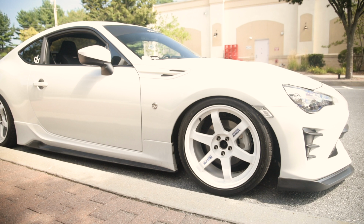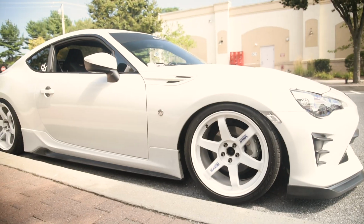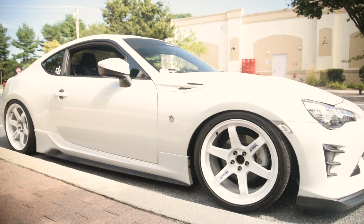Yeah, this color combo is amazing, but I think we're almost due for the next set of wheels here. So yeah, give it some time.